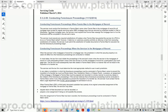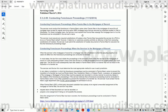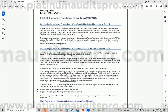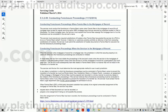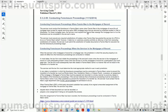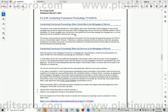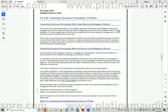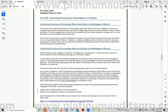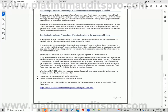Now, if you look at the last sentence in the first paragraph, for these mortgage loans, the servicer must request that Fannie Mae reassign the mortgage loan to it so the foreclosure can be completed in the servicer name, okay? So that's basically just going from the beginning to the middle there. It's saying, like, in other states, but the point is the servicer must conduct a foreclosure in Fannie Mae's name when Fannie Mae is the mortgagee of record. So that's a very important key piece of information.